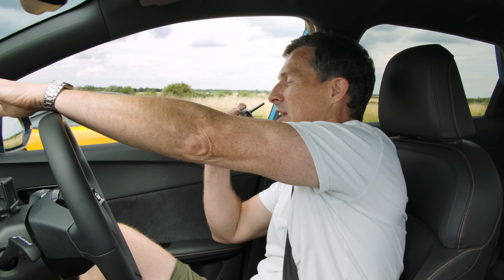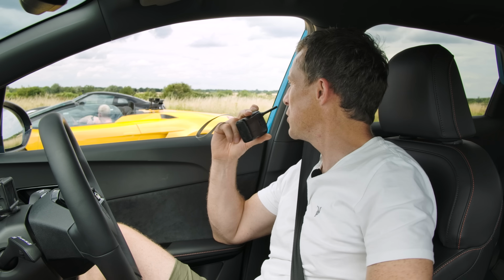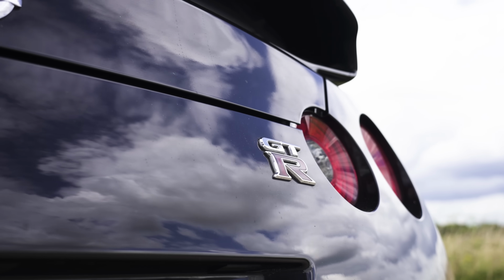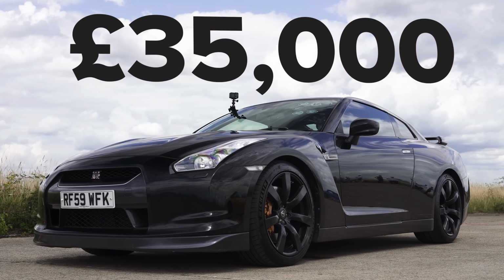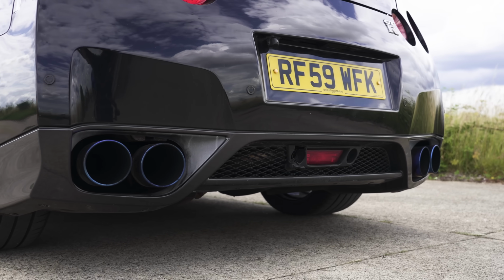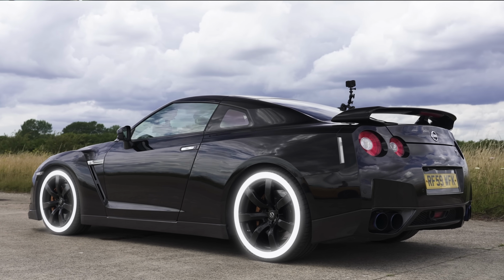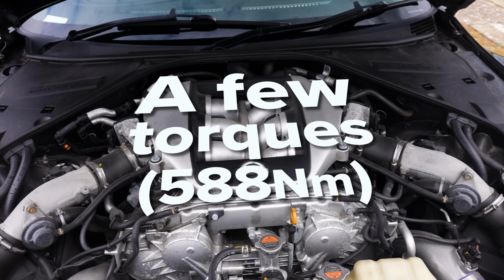Anyway, sorry, Jimmy. Let's see what you know about the car that you're driving, which you own yourself. It's that YouTube money, isn't it? This is like the basic YouTuber car, right? The Nissan R35 GT-R. This one's 2009, so it's one of the earlier models. I bought it for about 30 grand, worth about 35 to 40 now, I think. From factory, 480 horsepower. I'd say it's running about that now. A couple of very small mods, exhaust and intake, but no map, so it won't really do anything. I think it weighs about the same as my house, 1,800 kilograms. It's a very heavy thing, this. Four-wheel drive, semi-auto gearbox. I have no idea what torque it makes, but I'm going to say it makes a few torques.